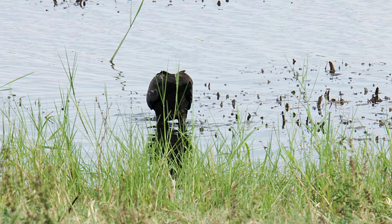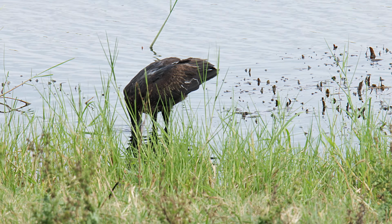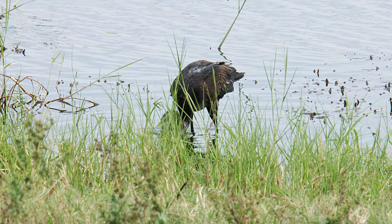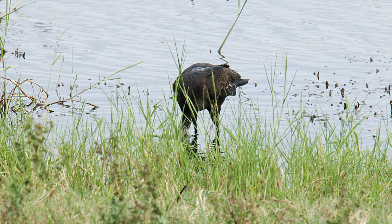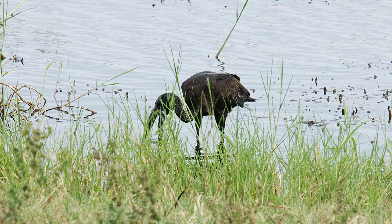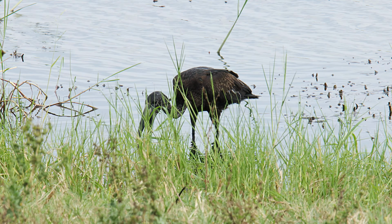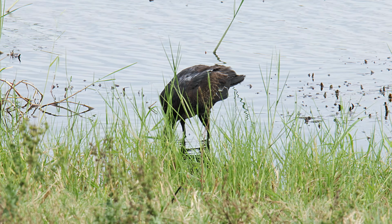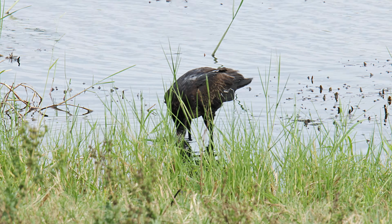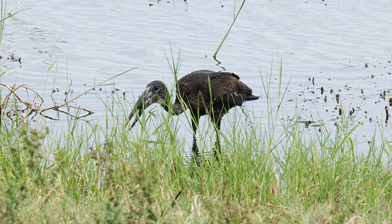The open-billed stork is a specialist in catching water snails, and just now it caught one. It takes a while until its specially formed beak cracks the shell of the snail open, but then the snail is extracted from the shell and swallowed whole.